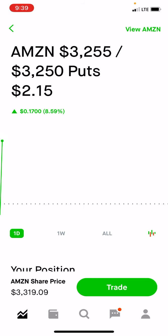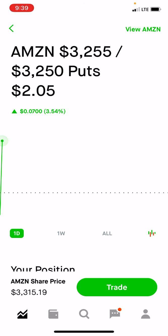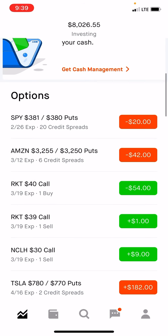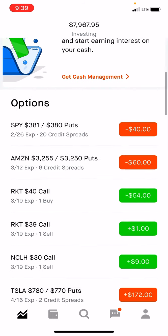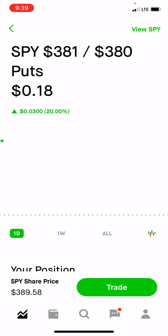3250 by 3255. And I'm thinking Amazon's going to stay above 3,300, but you never know. I mean, if it does get close to these strikes, or if we do get close to 3255, then I'm going to roll this out even further. Try to roll it out and down for some type of credit, even if it's not as much as I got up front. So for these, I bought 20 contracts, a $1 wide spread on the SPY.